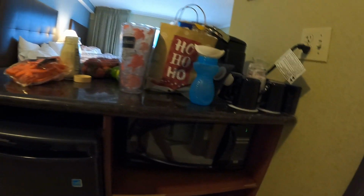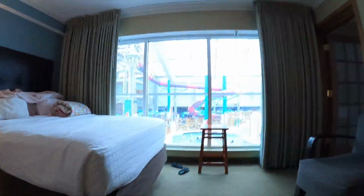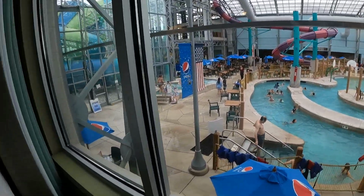Here's the counter. Here's the microwave. That's a trash bin and a bag. Here's the fridge. I don't think we have anything in it yet. Oh, we do. Oh, these are our passes. These green passes for the water park, I forgot to show you that. So, here's a little bit to look at the window. So here are our passes for the water park.